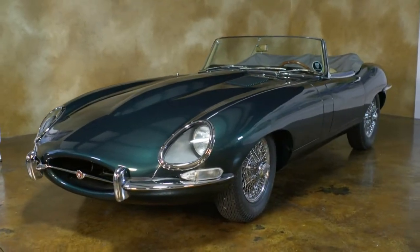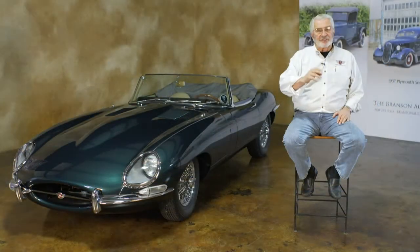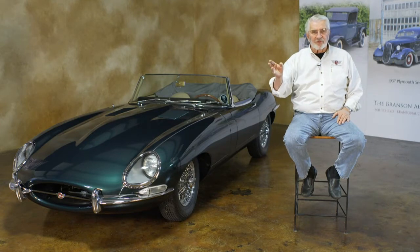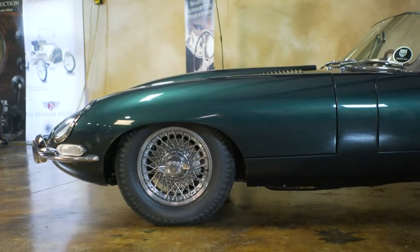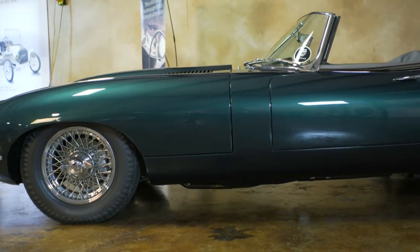When they introduced this car at Earl's Court in 1961, it was hailed by Enzo Ferrari as the most beautiful car ever built. Enzo Ferrari, the most beautiful car ever built. Anyway, this is a fantastic automobile. I love them personally. You can't see it, but my personal E-Type's sitting over there. And they're fun to drive. They're iconic in design. And when you can't drive it, you can just sit there and look at it all day long. It's a marvelous thing.